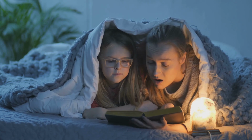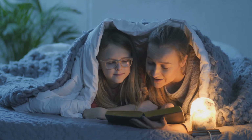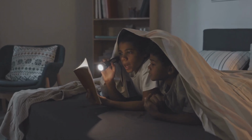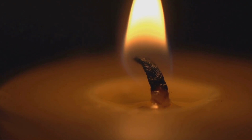And remember, lighting isn't just for practicality. It's about comfort and morale too. Imagine this. You're huddled with your family in the dark, the silence broken only by the occasional distant siren. Suddenly you switch on a light and the room comes alive. It's a beacon of hope, a reminder that things will get better. Lighting is not just practical, it's also a morale booster during dark times. So light up your life, even when the power's out.